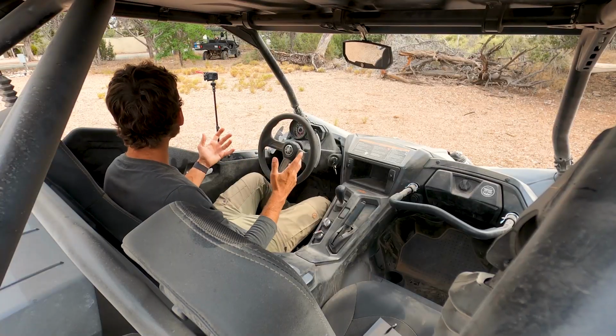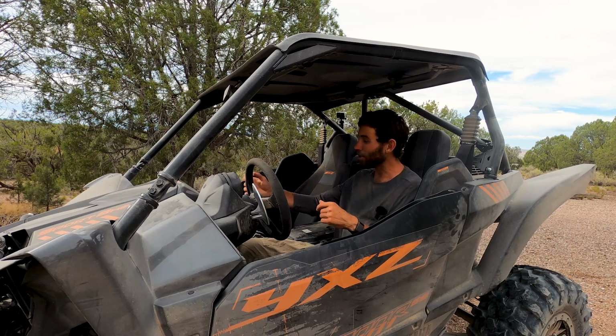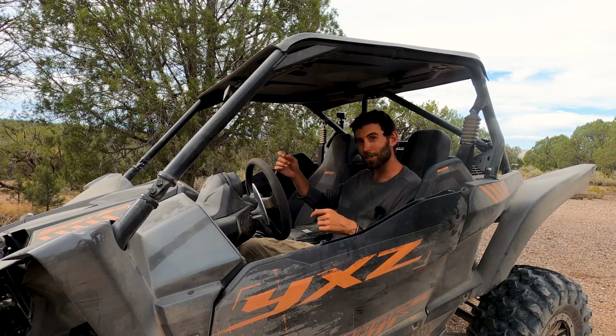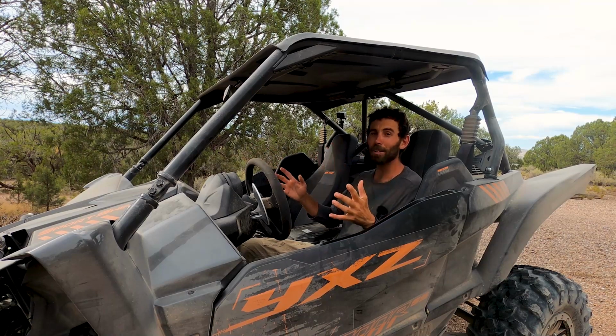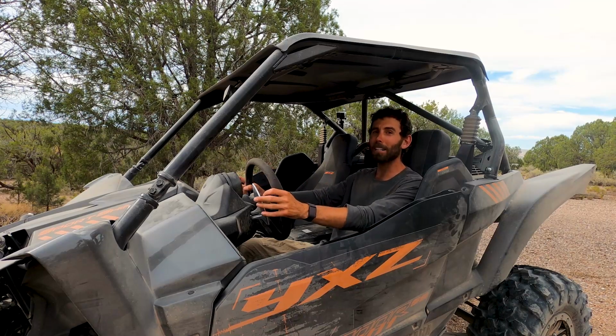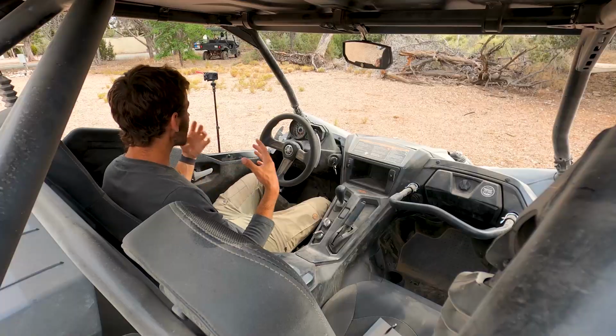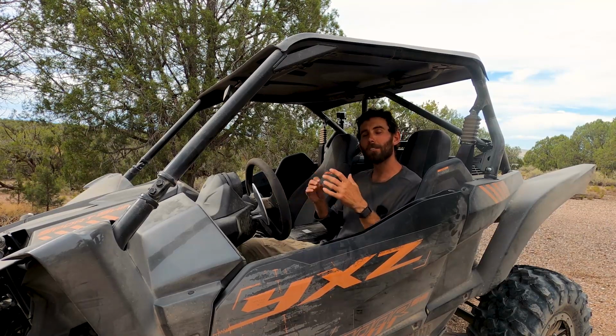On the other hand, you can get a YXZ with a good old-fashioned clutch pedal and a sequential gearbox that has first down and then neutral and then second because they cribbed it from a motorcycle. I gotta try one of those, but the paddle shifters are pretty fun too. And if you really need that much more power, Yamaha does sell a turbo kit for the YXZ.